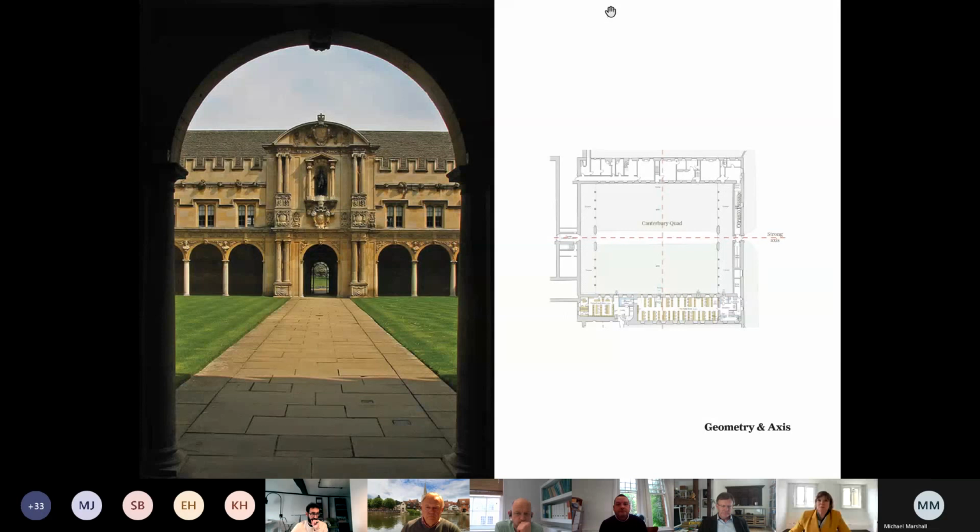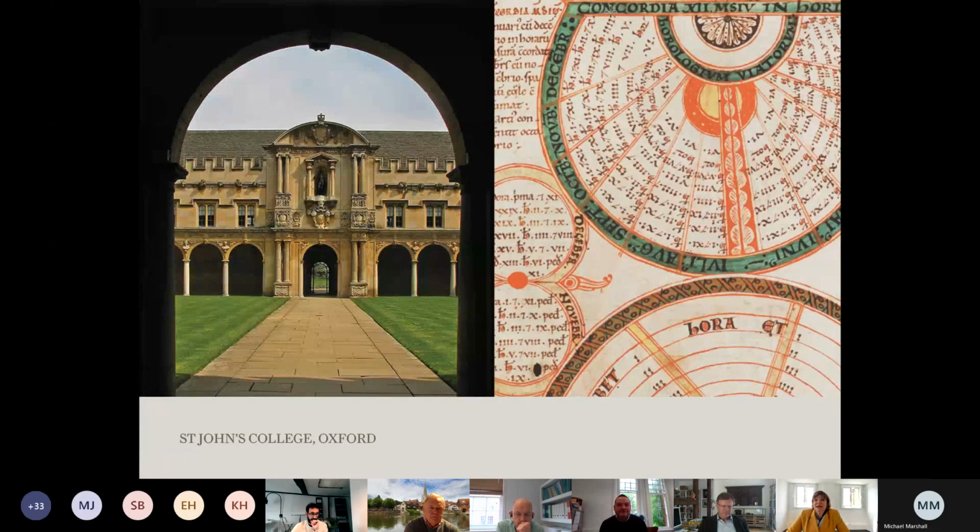What you see on the left there is Canterbury Quadrangle, which Andrew was talking about. And the head of planning at Historic England described this as the most important Baroque building in the United Kingdom. So no pressure. And on the right, there is an example from the special collection, which Andrew mentioned. And this is a medieval manuscript, which is looking at time, astronomy, and cosmology. And it gives you some sense of the importance of this collection, which is of international significance.